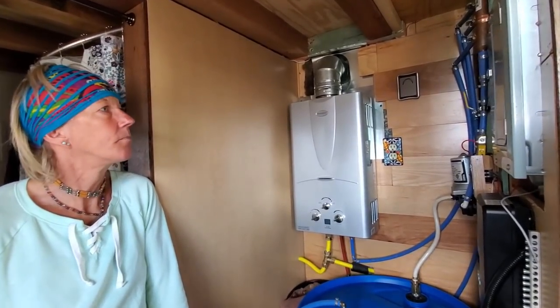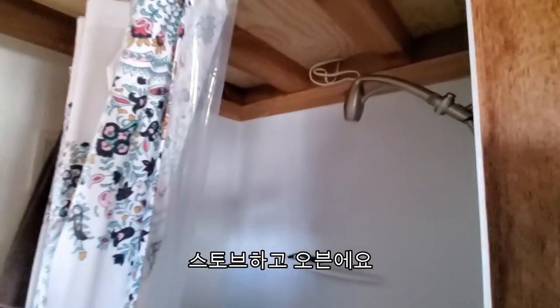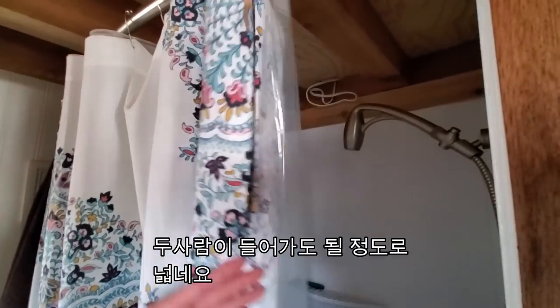Instant heat. Good. Propane stove and oven. The bathroom. So wide, you know, two, three person. Shower. Tub shower. Tub. And then, well, look at this.